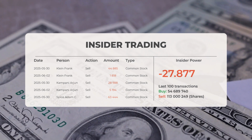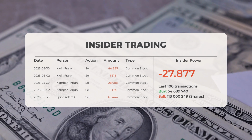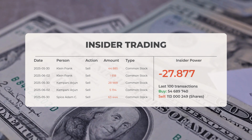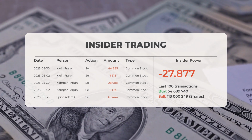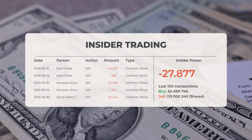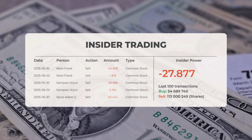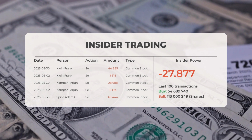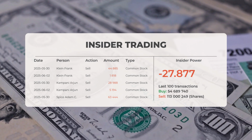On the 30th of May, 2025, Company Arjun conducted an insider sale of 28,988 shares of common stock. On the 2nd of June, 2025, Company Arjun conducted an insider sale of 5,194 shares of common stock. On the 30th of May, 2025, Spice Adam C conducted an insider sale of 63,444 shares of common stock.